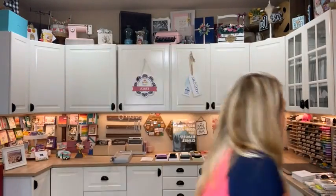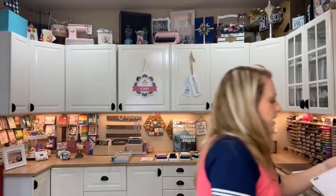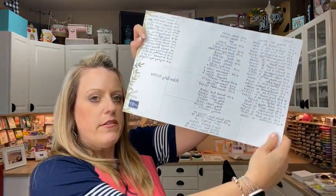I actually made, do I have it? Yeah. Let me show you guys. I sat down and made my wish list on this giant calendar paper. Look at my wish list. Yeah, it's pretty long. How am I going to decide what to get first? I put stars by things that I really, really like. So those will be the things that I get on my first order.